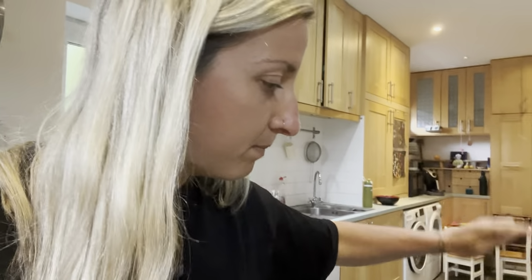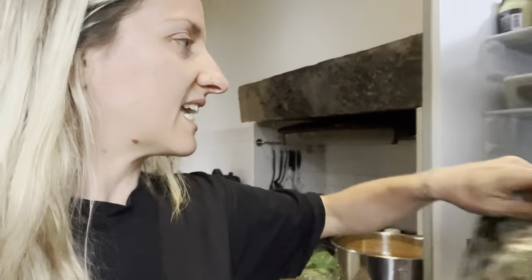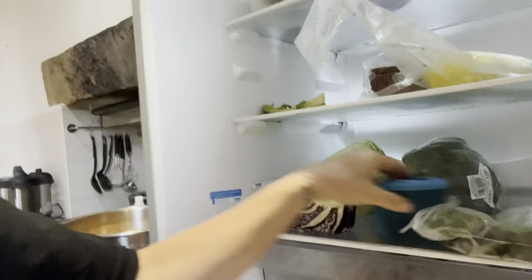Not your name on them. They do have mummy's name on them. They say, mummy, please eat me. So I'm going to have that. I've also got, what's this? Oh, coriander, right? A kale coriander salad with some chopped up cabbage.